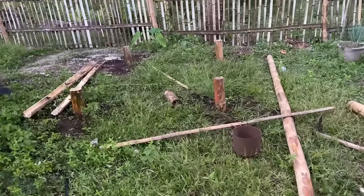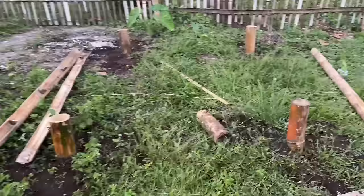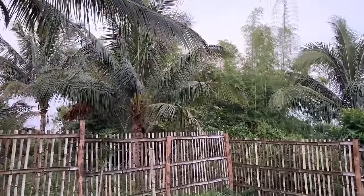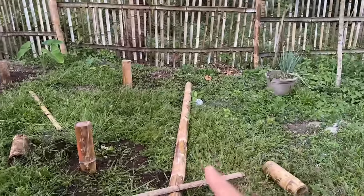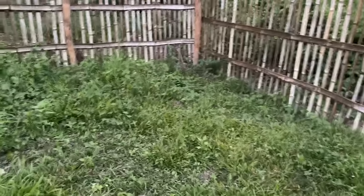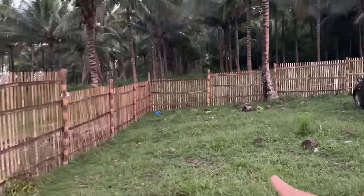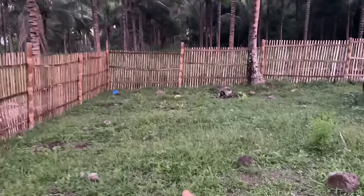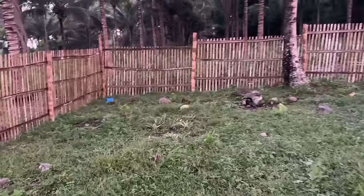So we're starting to make our garden raised bed here. We are going to use bamboos, because we have a lot of bamboos here in our lot. See, we have bamboos there. This is one raised bed here, and then there's gonna be a space for a pathway for walking, and then another raised bed, and then a space for walking, and then another raised bed. And on another side, I also want to make a raised bed. I don't know how many I'm gonna make. We'll see. We will measure once we start working here.